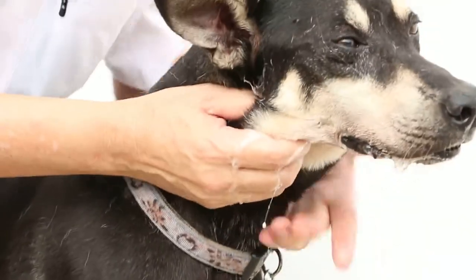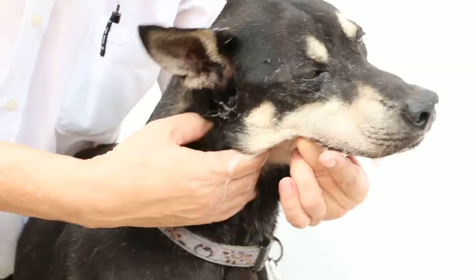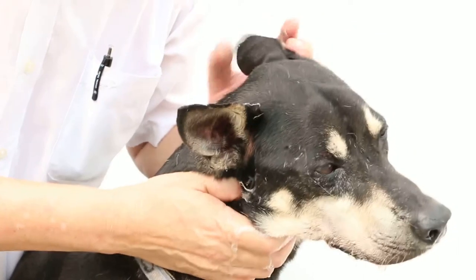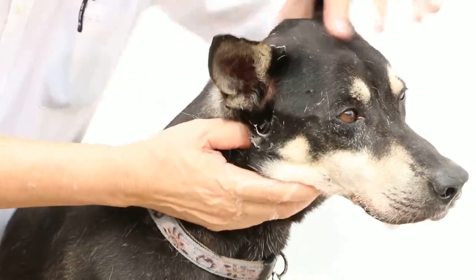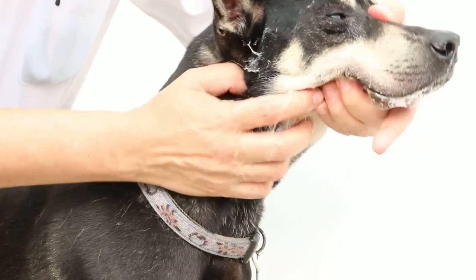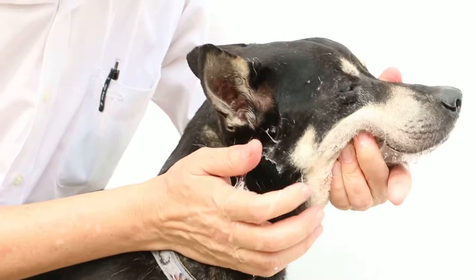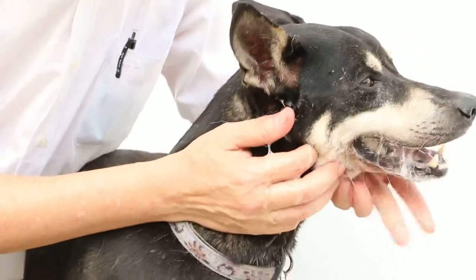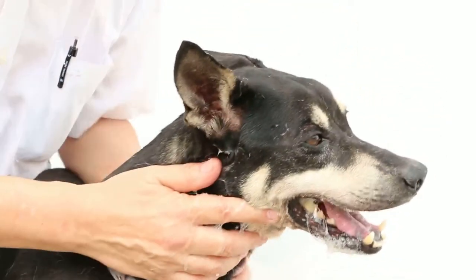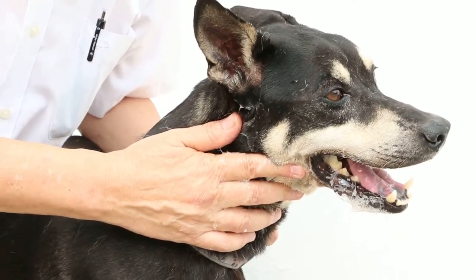This could be a tumor, abscess, or salivary gland inflammation. So we have to check further, sedate the dog, open the mouth, and check whether there is a bone inside here or not. A bone stuck. This dog likes to eat bones. So Toa Payoh Vets, March 21, 2015, Singapore.